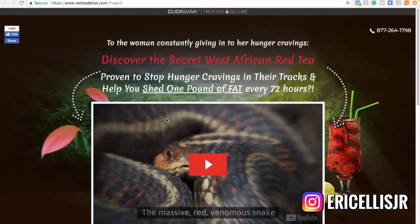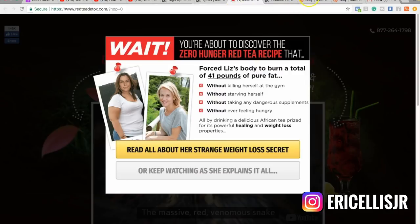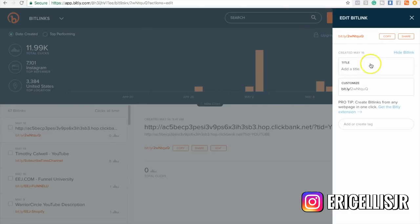The next step would simply be grabbing the link. I grabbed the link already, and then we put it in bit.ly, so we're making the link shorter. Believe it or not, when you make the link shorter, you can also write something at the end of that link to make it more attractive. They actually convert more and get a higher click-through rate.